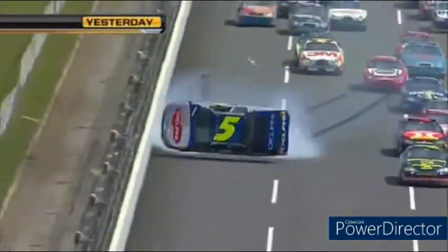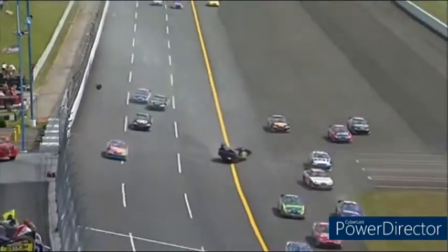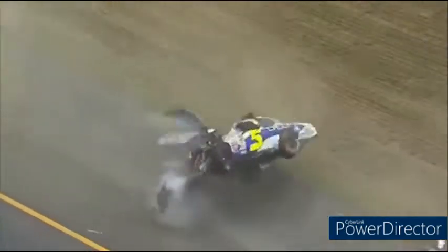So, Darrell, are drivers afraid of this track? I think there is a fear factor here. I think if you've never scared yourself here, then you haven't been racing very hard. When you race hard, you scare yourself. Well, I'm going to tell you right quick, this place is dangerous. I don't care what you say. You see what happened to Kyle Busch yesterday.